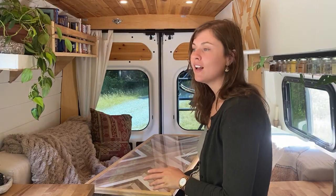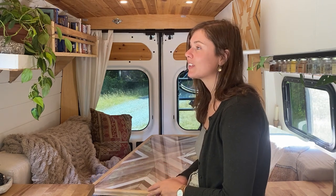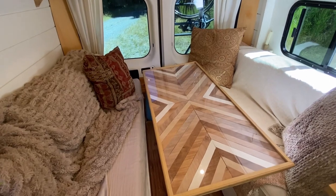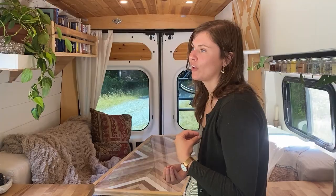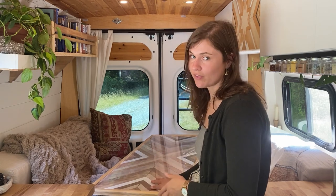One of my favorite parts about the van is my table. I specially made this table on a day that I didn't particularly feel like doing plumbing. I definitely have to say I've always felt more like the artist than the builder, and a lot of this build was figuring out how I could still be wearing the artist cap while I was designing and making everything work in here. And this table is definitely one of those things.